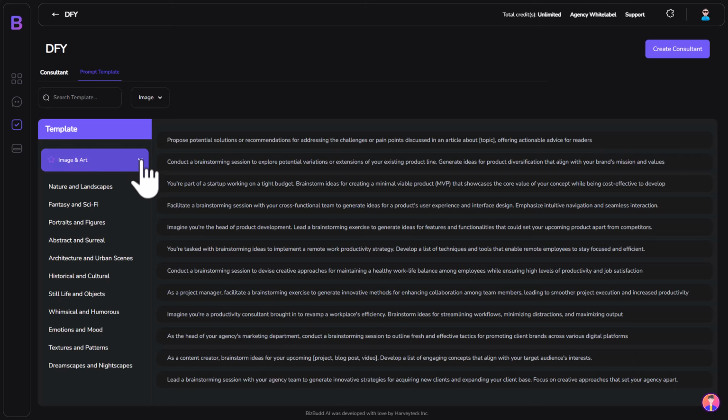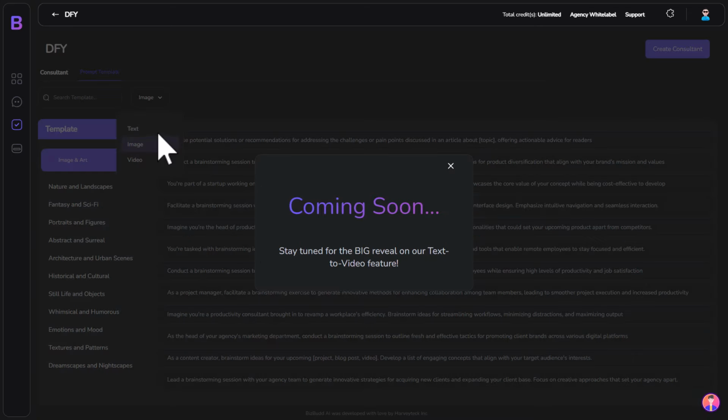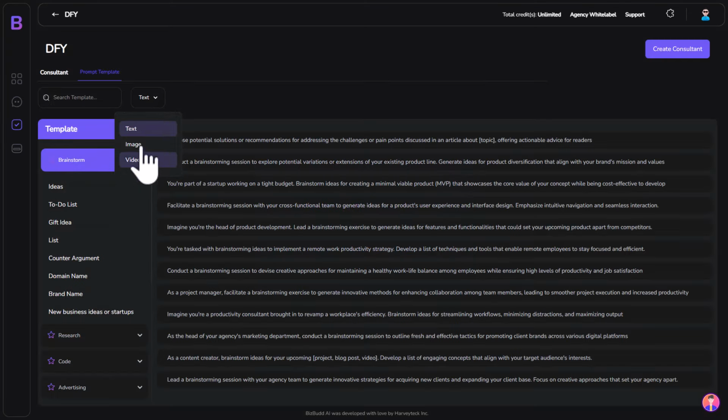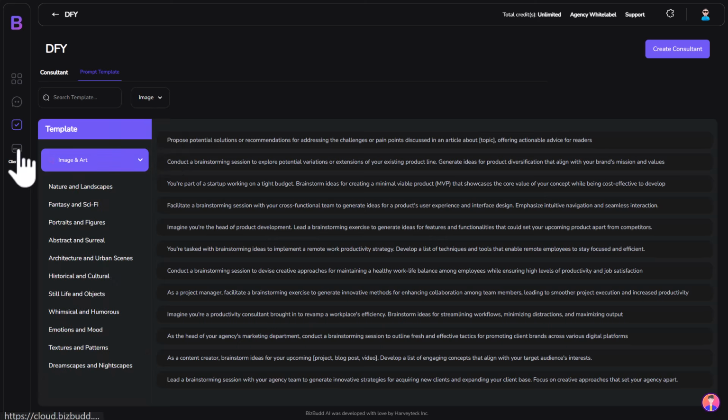And it has three kinds of prompts: text, image, or video. Video is not here yet, maybe later. But right now it can create text and images. It can work with AI that are text-based and image-based.